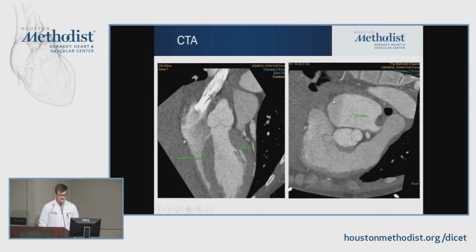On the right, we see a modified four-chamber cut with the right atrium, right ventricle, and LVOT, and we still see this interventricular septal defect.